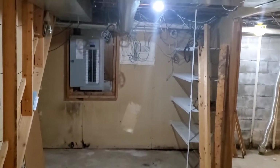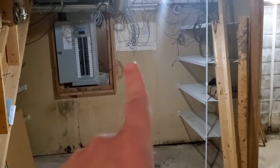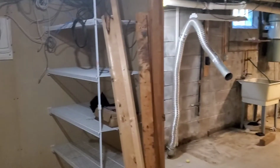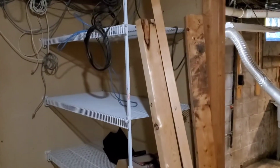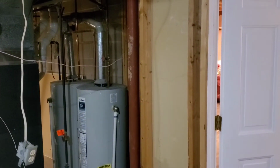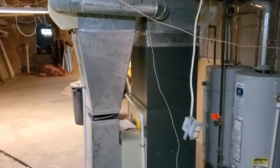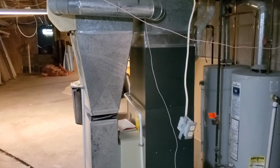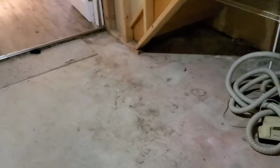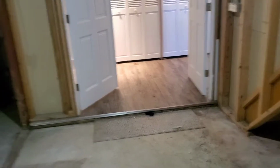This is where my main electrical is, along with a phone switch area, which is over here. There is a wall behind these white shelves that used to have a door here, and it continued over to that spot. That is gone. The furnace is getting replaced, and that furnace is going to move back into this area more to give me more space in the rest of the basement.